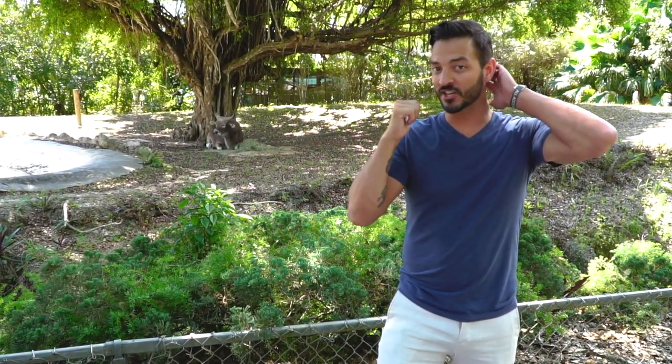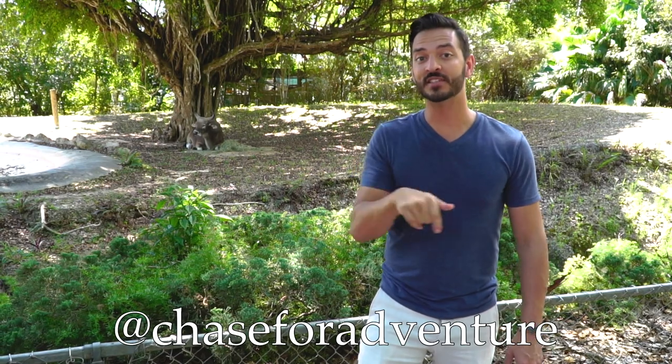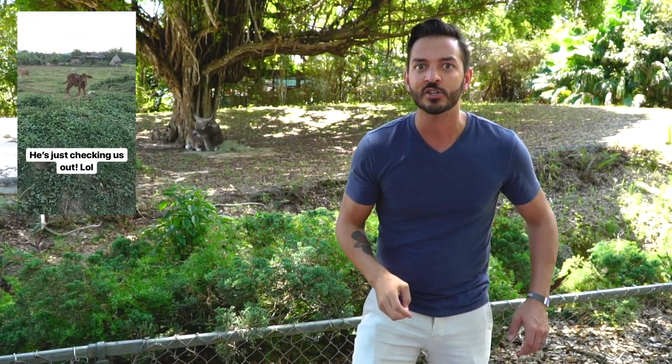So when we were driving the cart past, we saw the buffalo chilling over here in the shade. And this is actually the kind of buffalo that we got to play with when we were in Pai, Thailand. So if you guys click that video up there, you'll be able to see us. And if you go to our Instagram, you'll be able to see the stories of when that little buffalo just came up to us and started playing. It was jumping around and trying to be like, what are you?